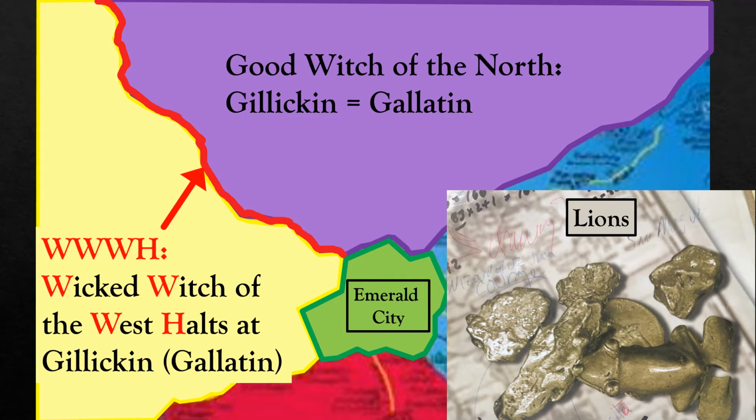I presented this material previously, but there was some confusion about it, I heard. So my thought, not the actual Where Warm Waters Halt, but a hint to Where Warm Waters Halt, relates to The Wizard of Oz, which I believe there are many references to in The Thrill of the Chase. So the Good Witch of the North, her realm is Galican, which to me sounds an awful lot like Gallatin. And the Wicked Witch of the West halts at the edge of her realm, so she halts at Gallatin. And then there are also these references to the lions I've discussed before, so many references to The Wizard of Oz.